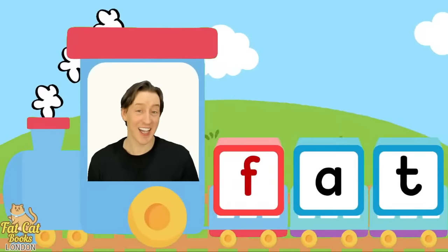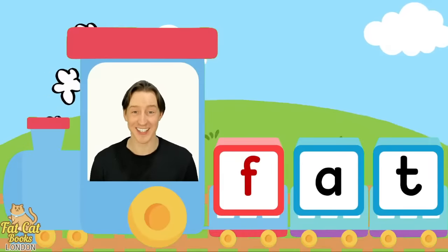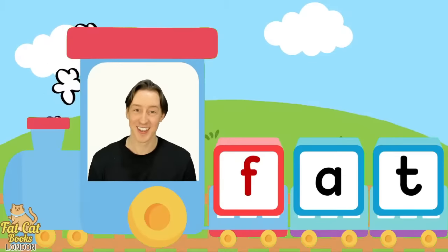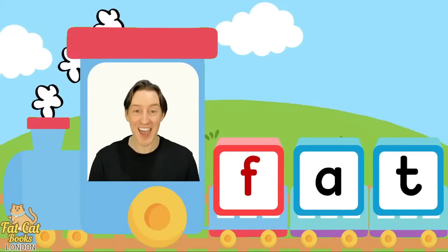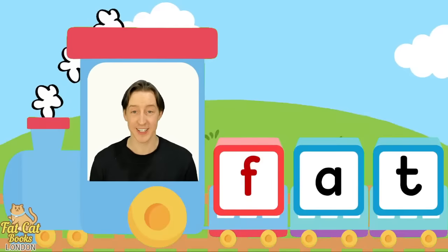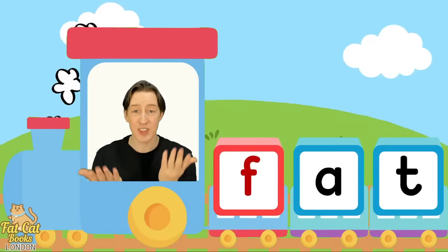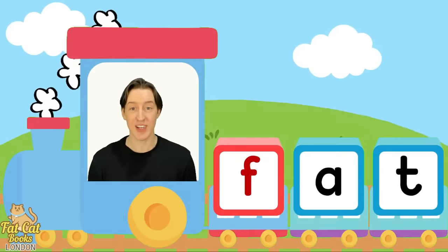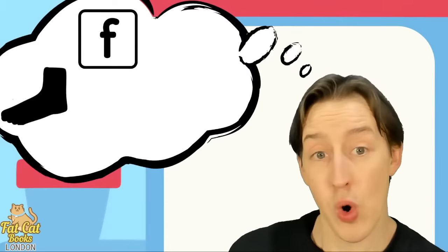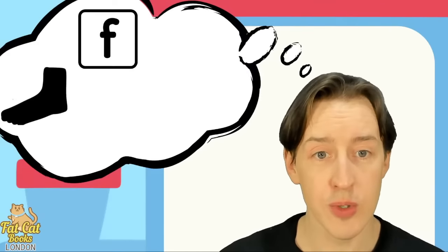Hello again! I have a new letter on my train. Do you know what letter that is? That's right, it's letter F. What sound does letter F make? I need to think of some words that start with letter F. What's that? Do you know?